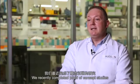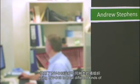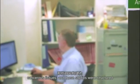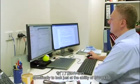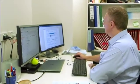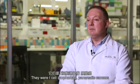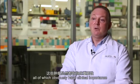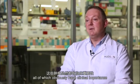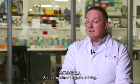We recently completed proof of concept studies using INV043 to treat different kinds of cancerous tissues. And those studies were structured specifically to look just at the ability of INV043 to damage tumour tissue. So we looked at three different kinds of cancers. They were T-cell lymphomas, pancreatic cancers and triple-negative breast cancers, all of which obviously have clinical importance and are typically quite difficult to treat. So the results were quite striking.